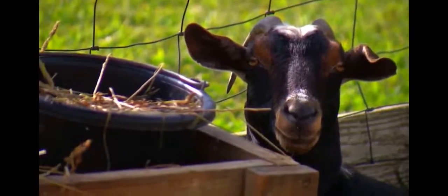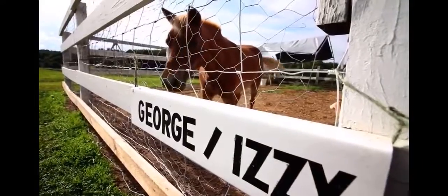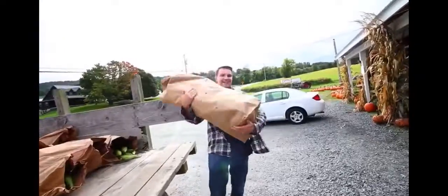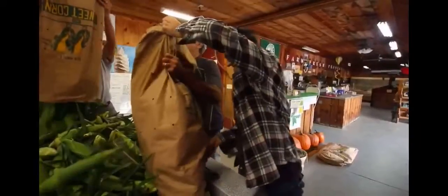And with the opening of the farm stand less than an hour away, it was time to clean off some last minute produce. Oh man, you're doing good. Feed the goats and animals at the petting zoo. Is that a mini horse? Yeah, he's not very big, is he? Unload the corn and open the doors.